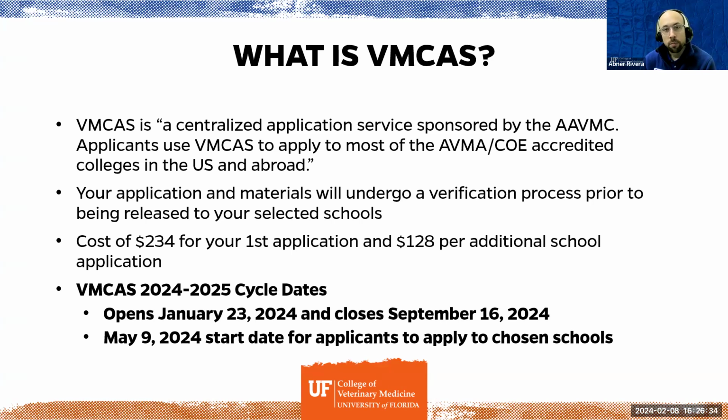So you want to build a budget, right? You want to build a plan on how you're going to approach applying to vet schools. And the overall suggestion is you want to apply to the ones where you meet the minimum requirements, that would be the way to go.